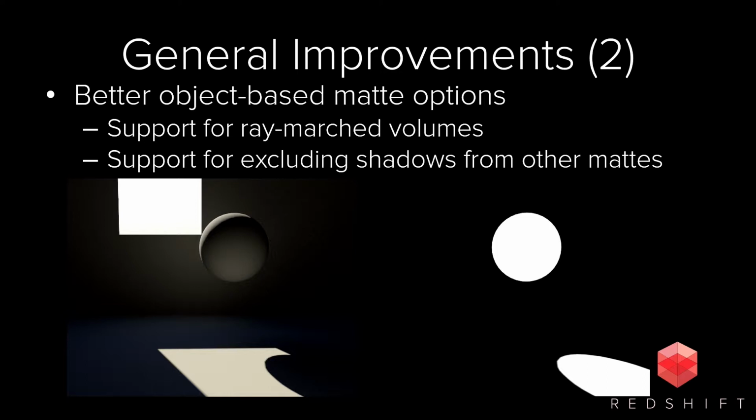So this is something that we'd received many bug reports about, and we had to fix it. So we added a new option, which basically means that you just check this, and it will not receive matte shadows from other matte objects. And this is what it looks like. So now the matte shadow is correct. It's actually getting cut by that window.